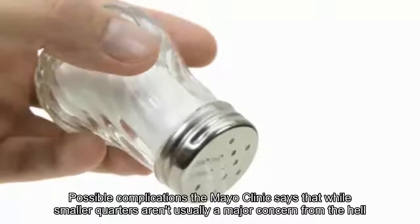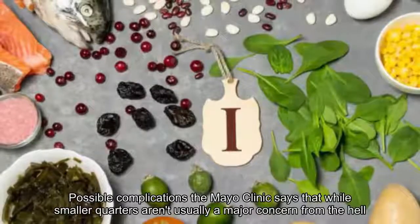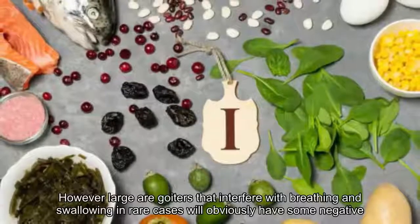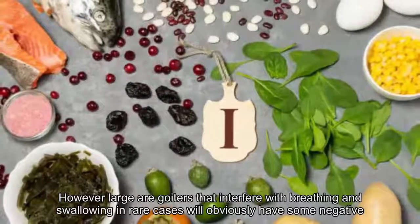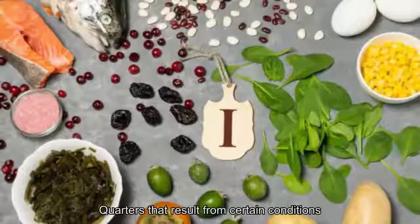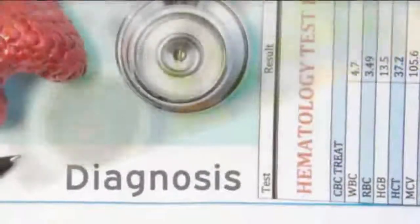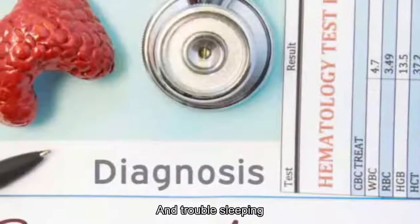3. Possible complications. The Mayo Clinic says that while smaller goiters aren't usually a major concern from a health perspective, larger goiters that interfere with breathing and swallowing in rare cases will obviously have some negative impacts. Goiters that result from certain conditions, which we'll cover, can result in some more alarming symptoms such as fatigue, rapid weight loss, and trouble sleeping, it adds.